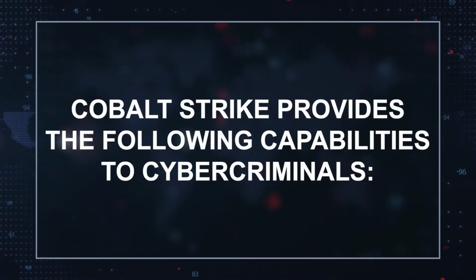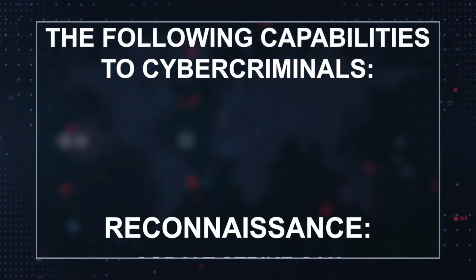Cobalt Strike has been observed in several Ryuk ransomware campaigns, as well as cyber attacks involving ransomware such as Lockbit and Sodinokibi. In late September of 2020, Ryuk ransomware carried out a phishing campaign using malicious documents hosted on docs-google.com, and with the aid of Cobalt Strike managed to compromise a large company's network. Once the Ryuk ransomware deployed a Cobalt Strike beacon, it stole network admin credentials and proceeded to move laterally on the network. Cobalt Strike provides the following capabilities to cybercriminals.